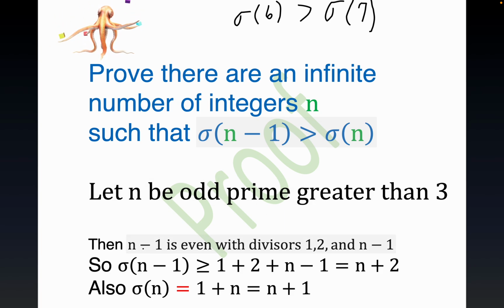Now here's the whole pith of why it works. If n is an odd prime, then n-1 is even, which is true of an odd number too, but you need the prime part for the next part. So any even number has divisors 1, 2, and n-1, except for 3. You see, if n were 3, the only divisors would be 1 and 2 here. 2 and n-1 would be the same thing. If you go up to 5, they're distinct. That's why it has to be greater than 3.